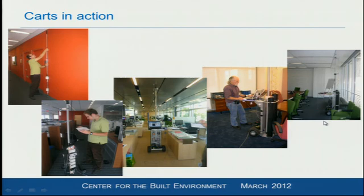This is just some photos of carts in action, different buildings that we put these things in, and we've done these studies in. These are the wireless ones over here. This is kind of our pre-prototype version of the all wireless system. This is the older cart in various buildings.